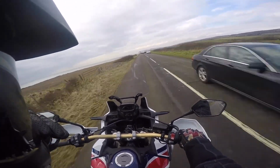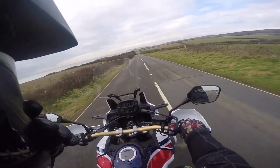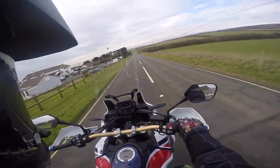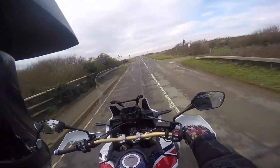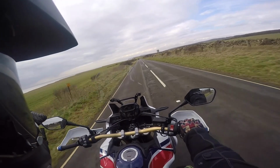I don't know why, my bloody visor is proper fogged up today. I'm having a lot of trouble with my Pinlock visor insert thing. I keep messing around with it, but it just ain't playing ball. So you have to excuse me a little bit of wind noise while I try and get a bit of clearance so I can see where the hell I'm going.